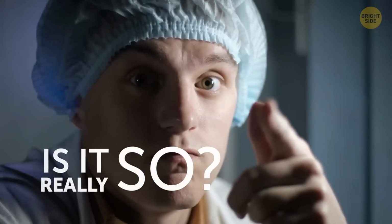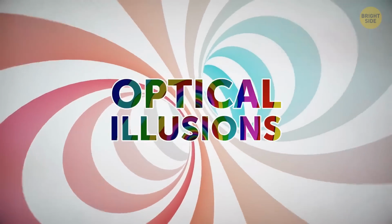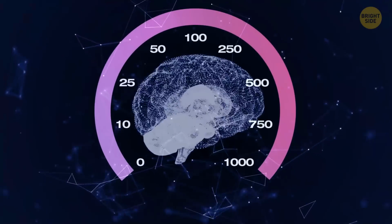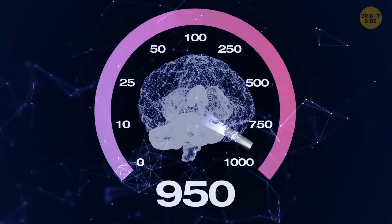They say seeing is believing, but is it really so? Optical illusions have a mind-boggling way to trick our brains. They use a combination of colors, light, or particular patterns that can make us see things that aren't there. Today, we're taking our brains for a test drive to see how these illusions work.